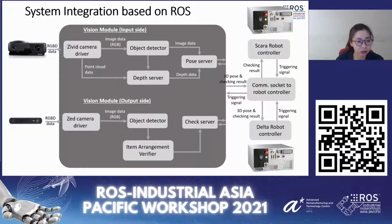And for the communication with robots, as I just mentioned, we use the ABB Delta robot and SCARA robot, but they don't have ROS support. So the motion and the gripper control code are written in their own language. Our vision system keeps processing and preparing the data all the time, and it serves as a server to transmit the messages through socket based on the request of the client. Here the client is the Delta and SCARA robot controller.